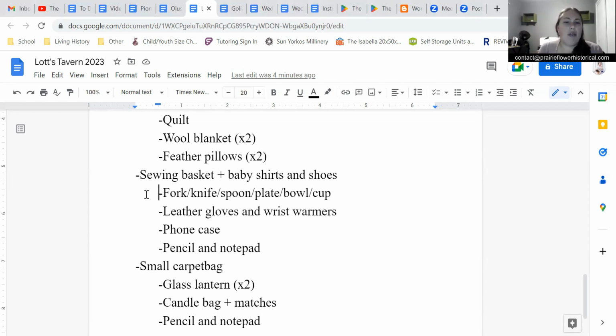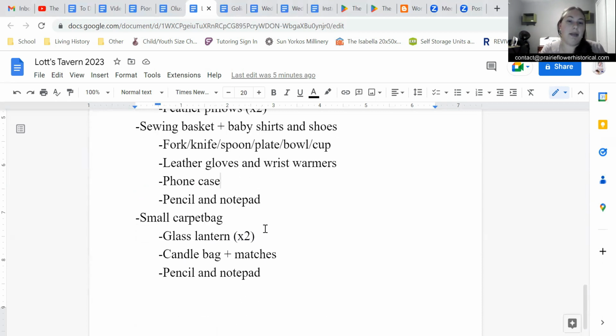Why do I have my phone case on there? Oh, because that's where I keep my lacy needle. I have a little leather case for my phone. That way, if I pull it out accidentally, it looks like it's a period book. And I keep my lacy needle in there, so I always know exactly where it is. Yes, that's my lacy. That's why I didn't put it up there with the stays. And a pencil and notepad, that way I can just make notes as needed.